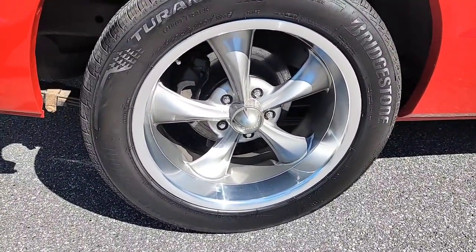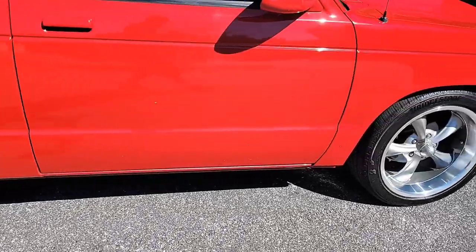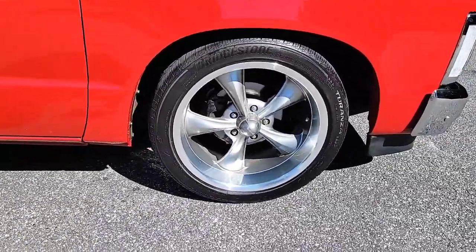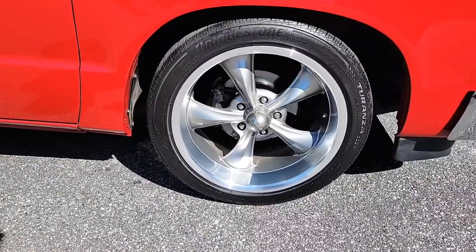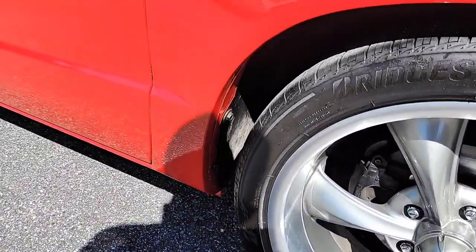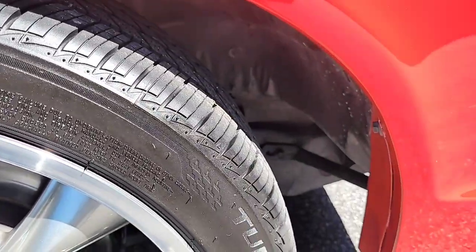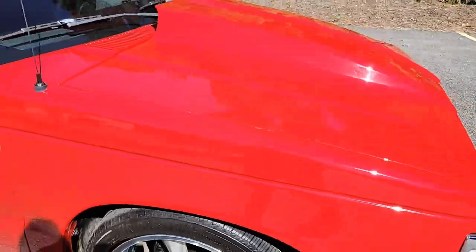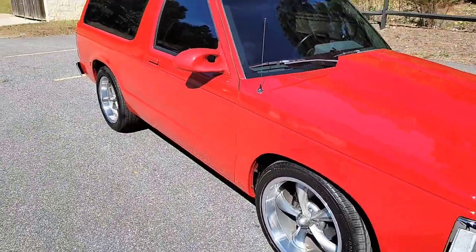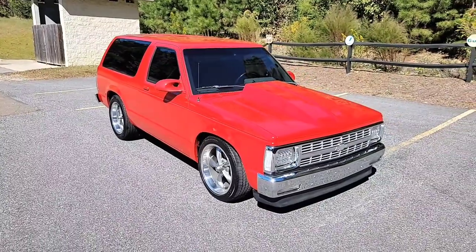See the rear disc brakes. Front disc brakes. Inner fenders are clean. Hopefully you can see that in the video. Frame rail's clean there. I won't be getting down on the ground and filming any of the undercarriage, but there will be still shots of the undercarriage on the website.